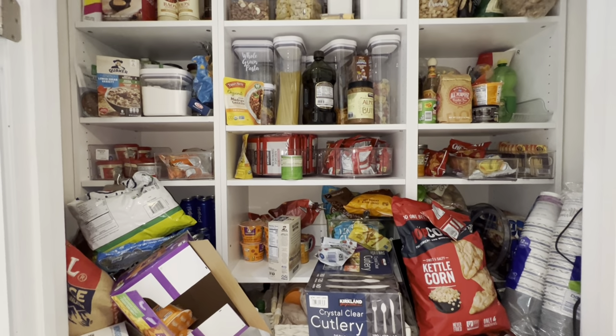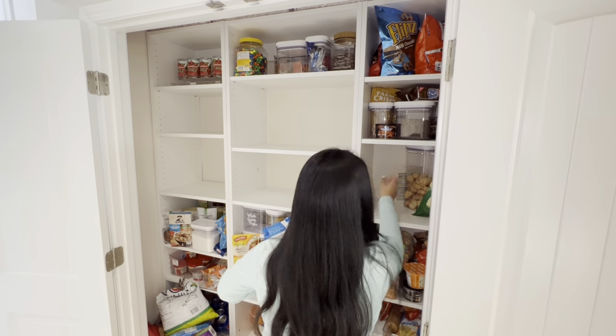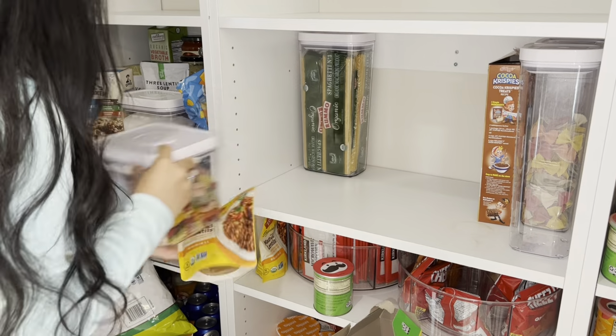My pantry needed a lot of attention since my last pantry organization video I made. I'm really excited to get the space organized and share with you all the process in case you need ideas, inspiration, and motivation to help you clean and organize your pantry.